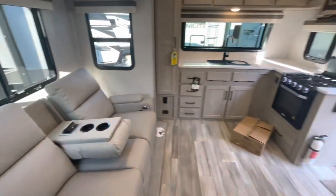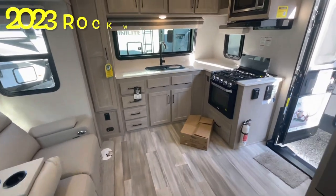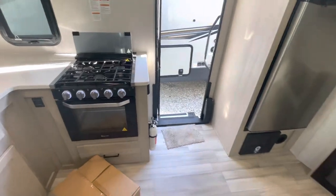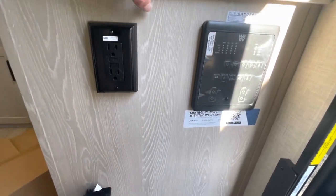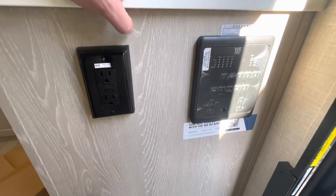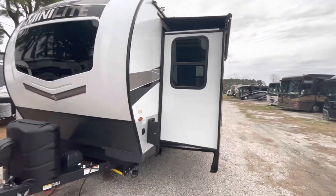So very nice setup with that front kitchen. Great couples camper. Brand new 2023 Rockwood Mini Light 2506S. As we head out, you'll see your VRV control center. You can check your holding tanks, control your lights, your slides, your awning, all from one convenient area. And then you got hanging space here. Let's head on out.